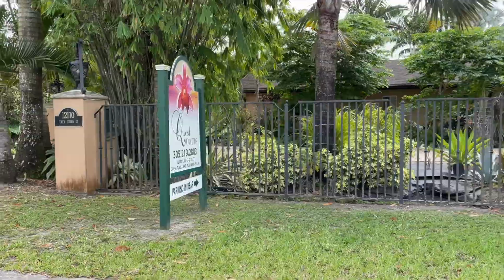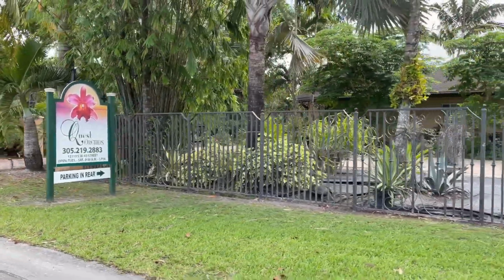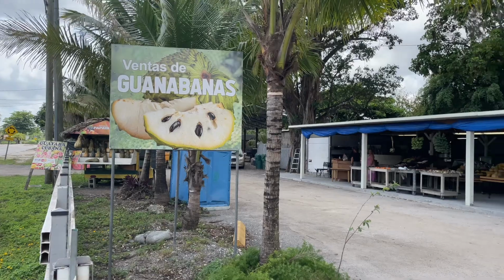Or there are specialty growers and florists like Quest Orchids, where you can specifically find all types of rare and beautiful orchids. Another must in horse country is stopping in at the neighborhood fruit stands. Here the fruit is local and in season, and of course delicious. I picked up some guanabana the last time I was there, and wow, they tasted like a dream.